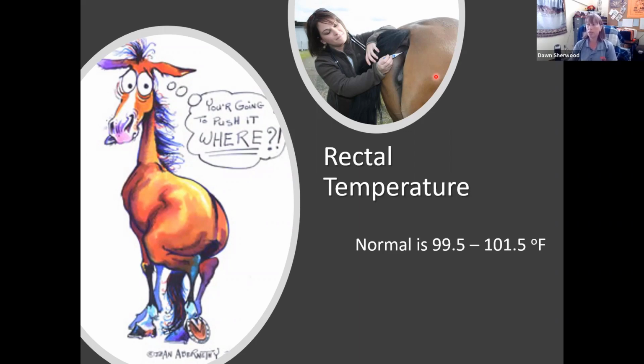And so again, this is really important. I've actually seen quite a few horses here recently that are running clear down at normal 98s. That's kind of their normal temperature, in that 98 range. So if you temp your horses and they're in the 98 range, don't stress, okay? It is not uncommon.